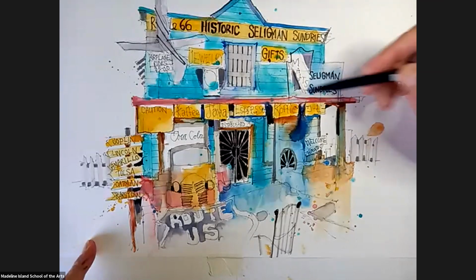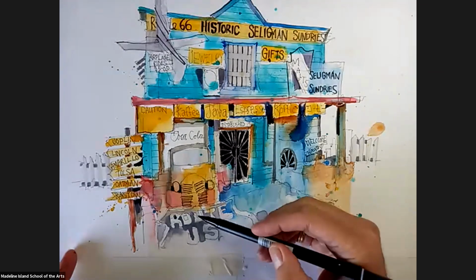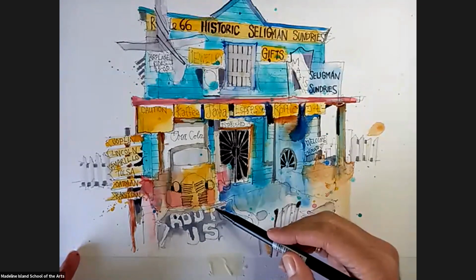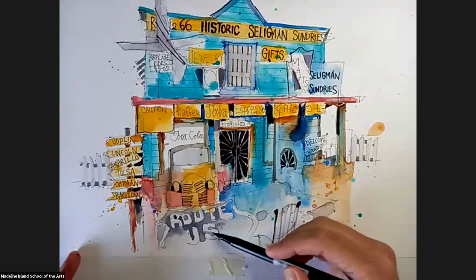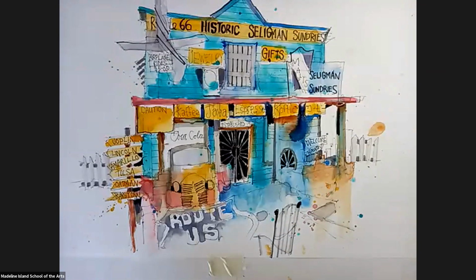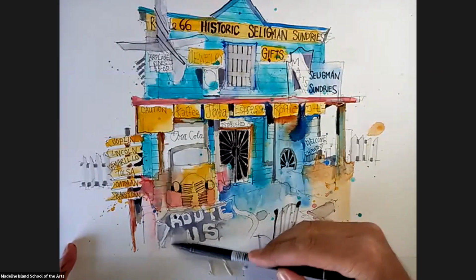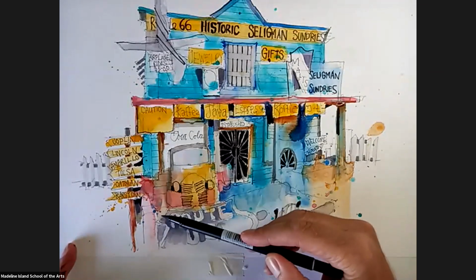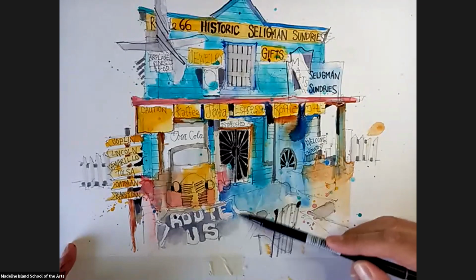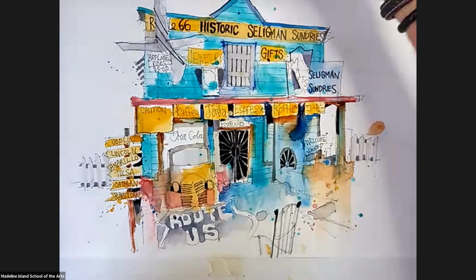Now, at the moment, this isn't even halfway through. I've got so much more I need to do, but I've got the essence of it done. I've got all the composition and I've got all the tonal values in. And I'm just starting to pick up on the detail, but there's still a lot more detail I need to do. So what would be good for people to see is the actual finished one, and you'll see the difference between what it looks like now and what it looks like when it's complete.